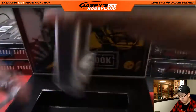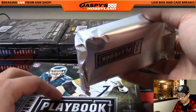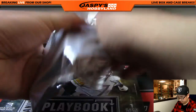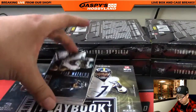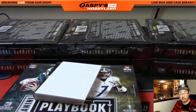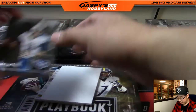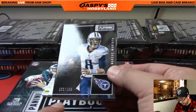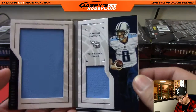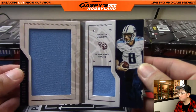Next box. Good luck, everyone. Put the trash in there. Ryan Matthews with one T going to the Eagles. That'll be for Vinny. We got Marcus Mariota. Is this ink? 32 out of 199. Oh, no, it's not. I thought it was going to be one of those triple relic and autos, Ed. But still a nice dual relic.